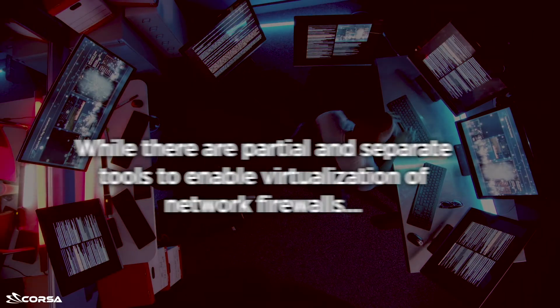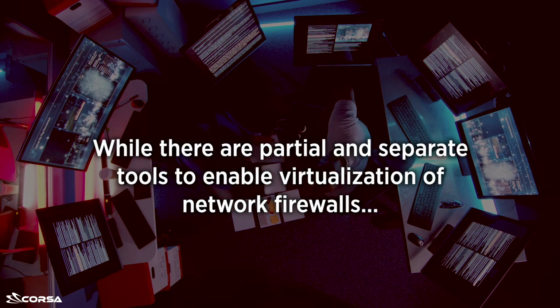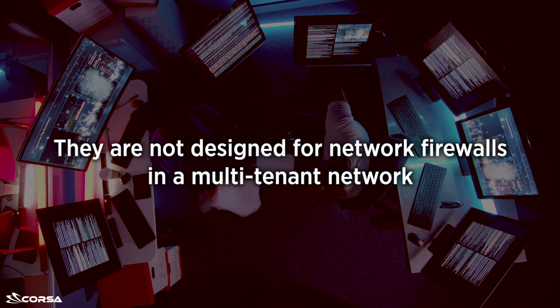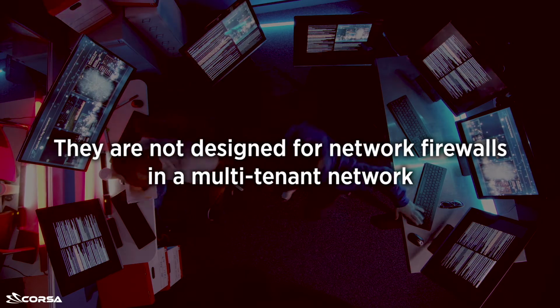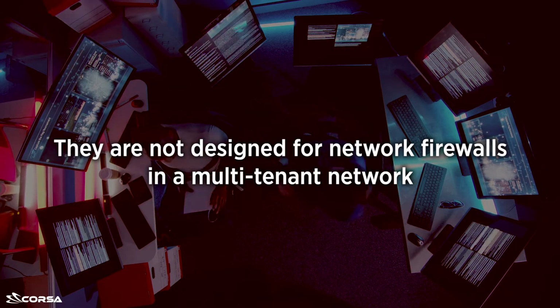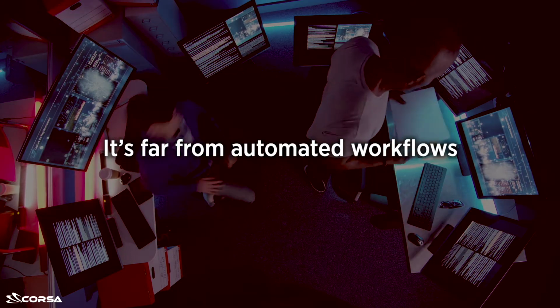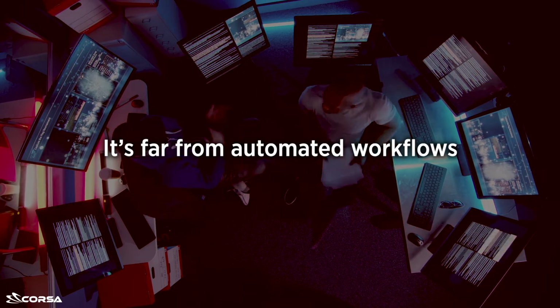While there are plenty of partial pieces and separate tools available to enable virtualization of network firewalls, they all require a lot of scripting and huge DevOps effort because they're not designed for network firewalls in a multi-tenant network. It's a far cry from the automated workflows that make all the difference.